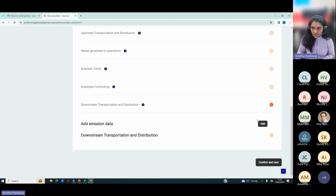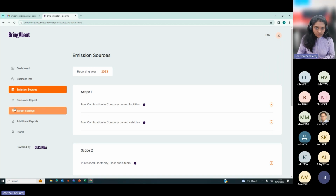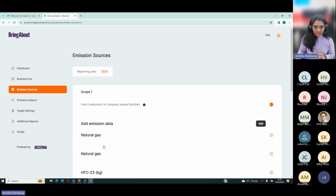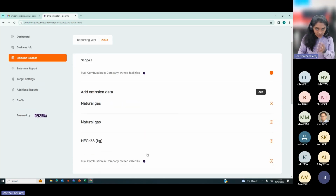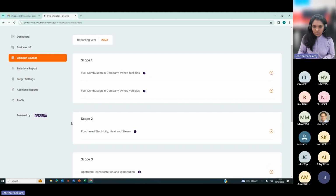So I save the data again and then confirm. All my details have now been saved. We are working on different features of the tool. As of now, editing is not available, but it's coming very soon. For now, you can only delete that particular emission source and add it again from the start if you would like to make any changes. Very soon we will have the edit option as well, which will make it easier for you.